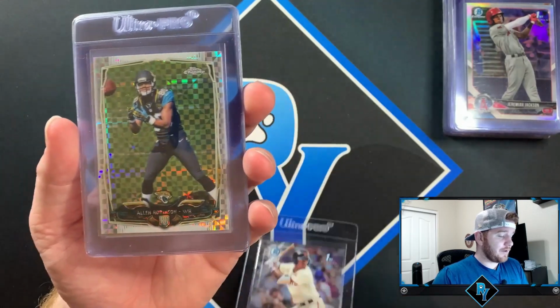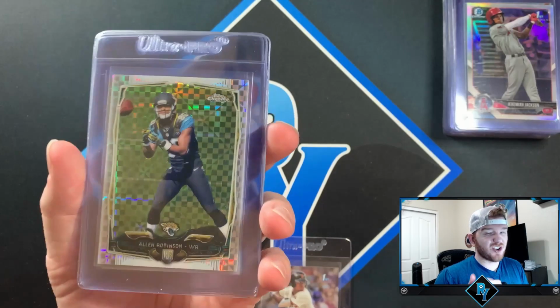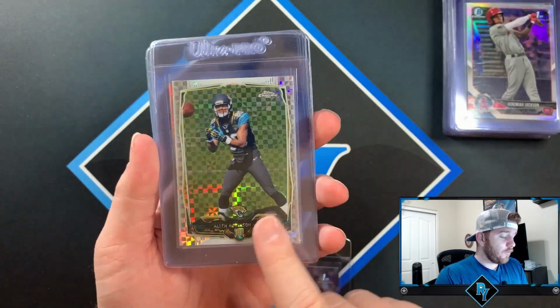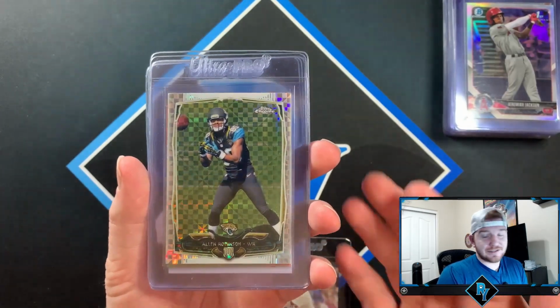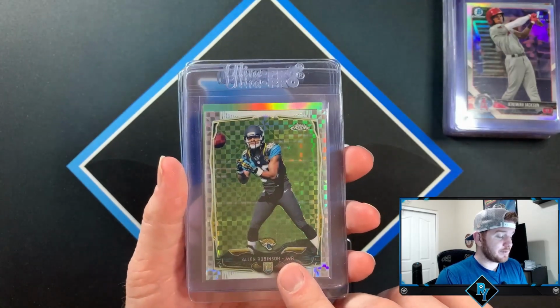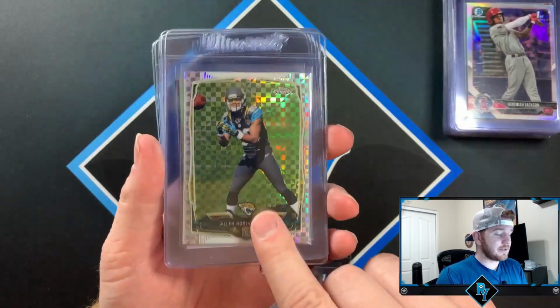Next up, we have the Allen Robinson Topps Chrome X-Fractor. You guys know me on Allen Robinson. I think he's a great short-term flip, but I just think this is a great long-term hold as well. So hopefully he gets on a team with a nice quarterback, and by the time this comes back, he's known as a top 5 receiver in the league again. I'd be really happy if that comes back a 10. I guess I should keep making predictions. I think this will get a 10.